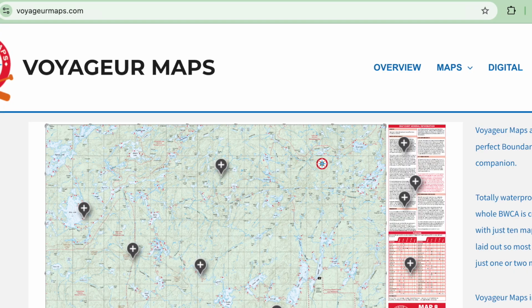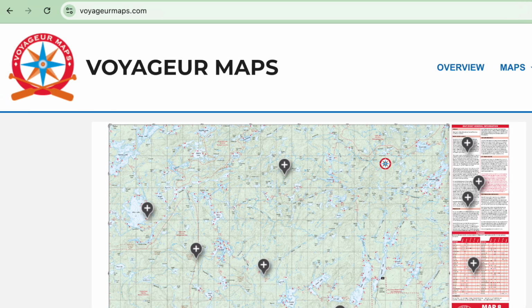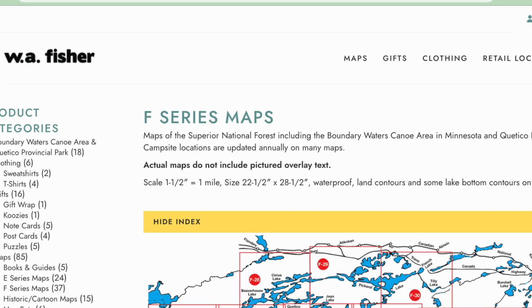They'll give you a general idea. One of the best ones to go to is voyagermaps.com. They have a great selection of really detailed maps, and also Fisher Maps. It's the other one. Just plan ahead and get your maps ahead of time.